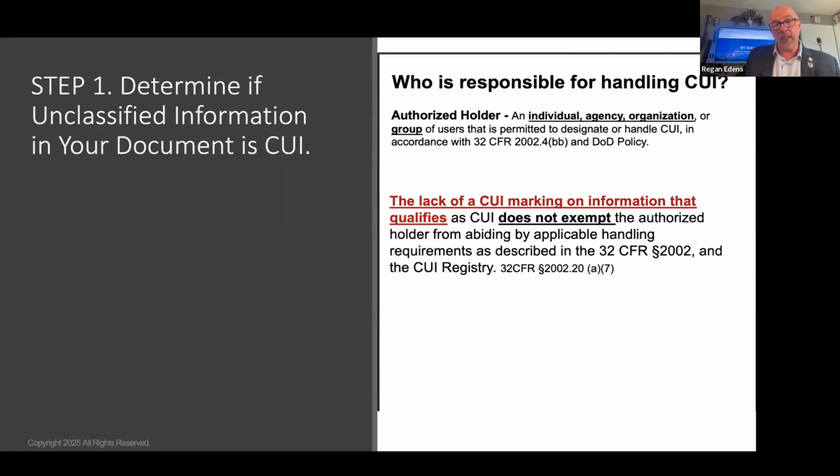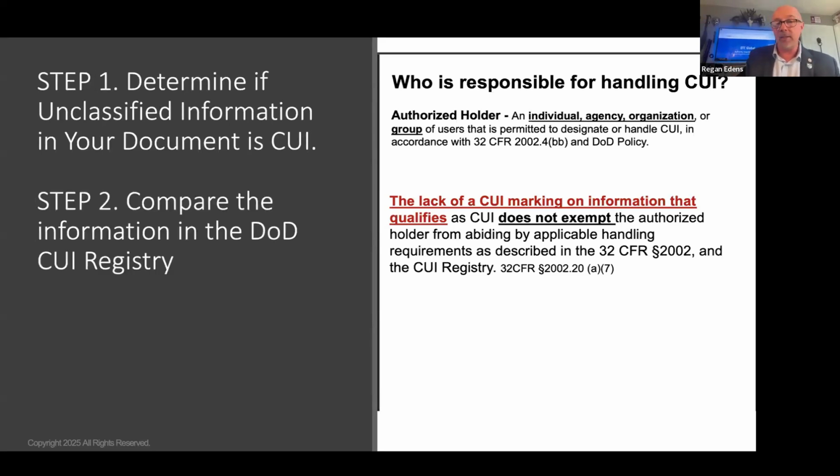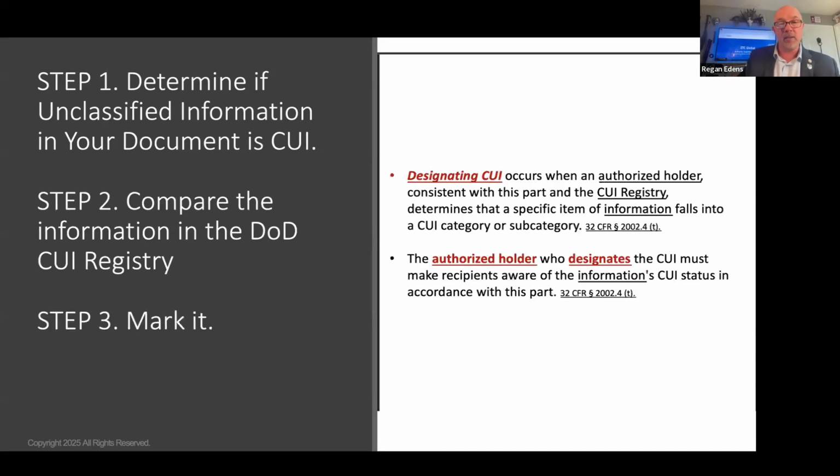So, step one, determine the information is CUI, and lack of CUI marking does not exempt you from doing that. That's exactly what the new DoD CUI Marking Aid exemplifies. Step two, compare the information with the DoD CUI registry. Bingo. Step three, you mark it. It's just that simple, folks. There's no rocket science here. Now, the DoD instruction requires you to do a careful analysis, and you should be careful. If you have any questions about this, use DoD instruction 5230.24 as a guideline.